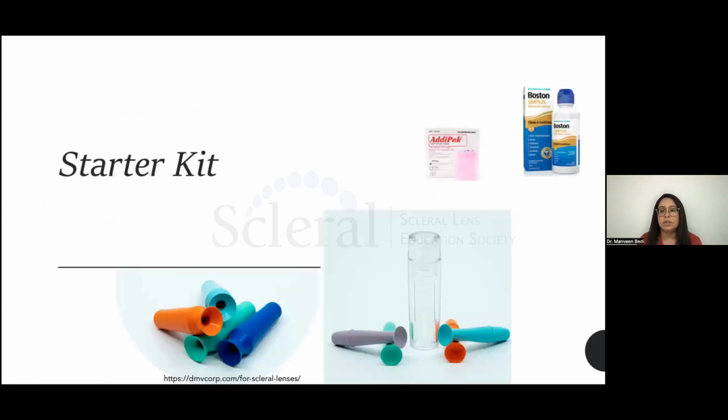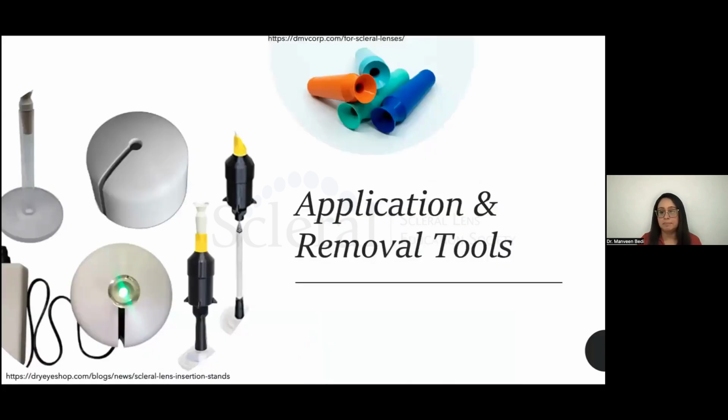So in terms of our starter kit, we'll have all the necessary things for them to get started with the contact lens. It'll have the saline solution, the DMV suction cups, the Boston Simplus, and we'll throw in a few cases. That way they know that this is all what goes into the lens application and removal, so that they can get much better prepared at their own time as well. And they can go and buy more products in comparison to what we've given them in the clinic.